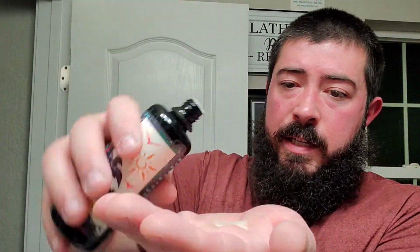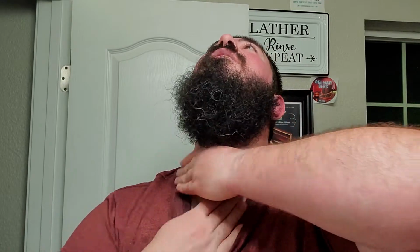But we're going to use the matching aftershave here. I do like tallow+steel's aftershave quite a bit, but I am about to smell like fresh pressed hop extract right now.